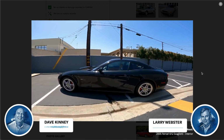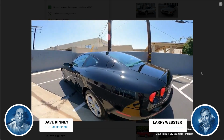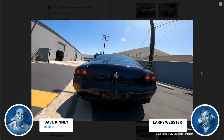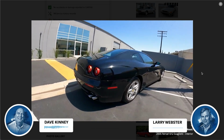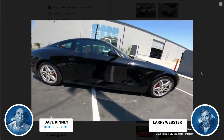Yeah, and I know that some people don't like the styling and all that sort of stuff. I love the styling of the car. I mean, that's why I bought one. But this car's black with tan. I mean, you can't fault it for the color. So I just think this one got out cheap, and every once in a while they do. And this happened on Bring a Trailer, where supposedly everything brings the best money.